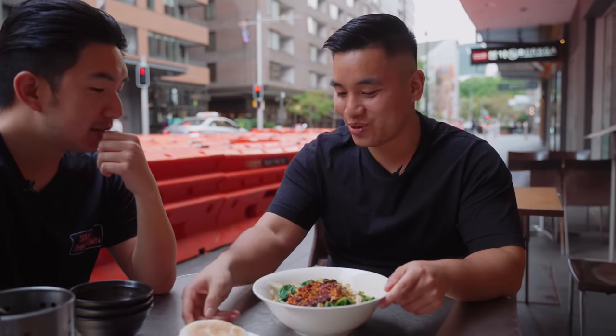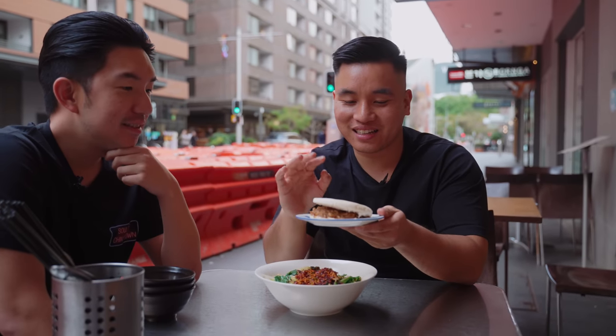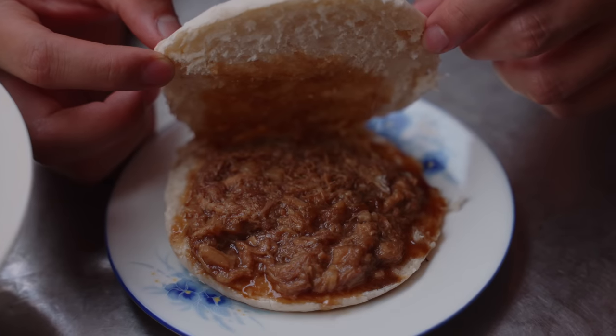Very fragrant. And then we also got something called rou jia mo. Effectively, it's like a Xi'an style pork hamburger, like it's their version of a hamburger.